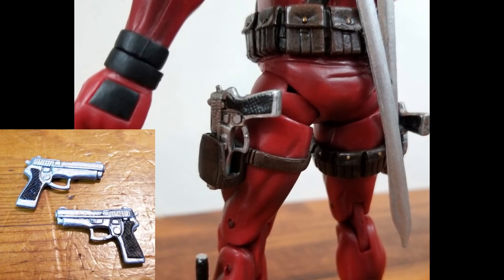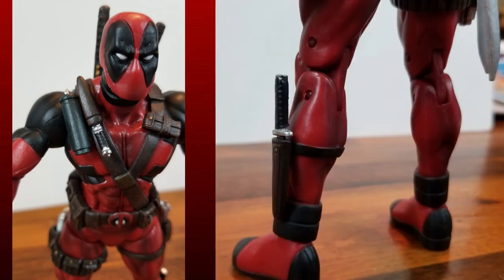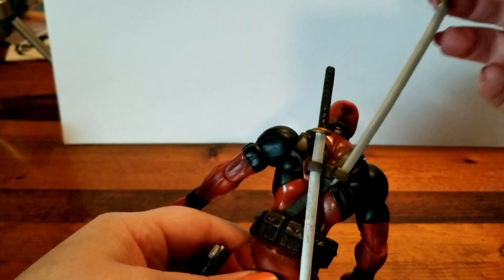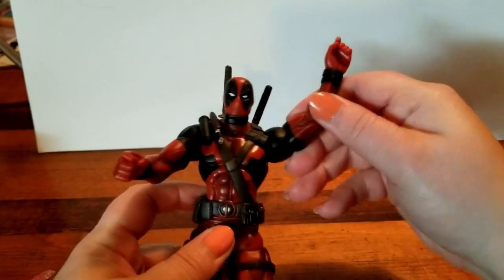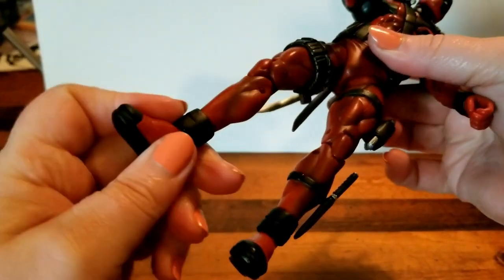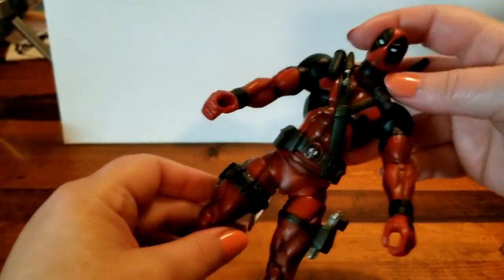The pistols do come out, but his knife up here and the knife on his ankle do not come out. Oh, they're teasing, I know. Those teasers. And of course, it's Deadpool, so he has all the pouches. He also has a ton of movement going on, so this is one of those figures that is going to be super fun to pose. The neat thing is his swords do come out on each side. And yeah, he's got articulation everywhere. He's got the shoulder, the elbow, the wrist, the head, the hips, the knees, the ankles, and rotation in those themselves. So he's a pretty cool figure. And he's actually really heavy, too.